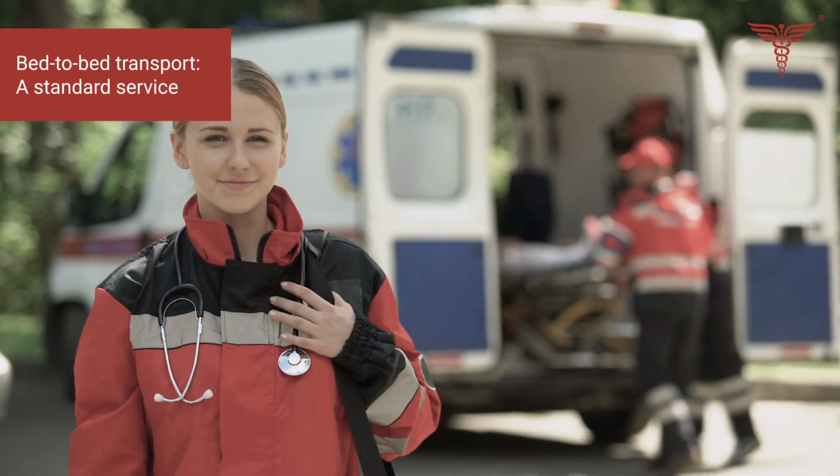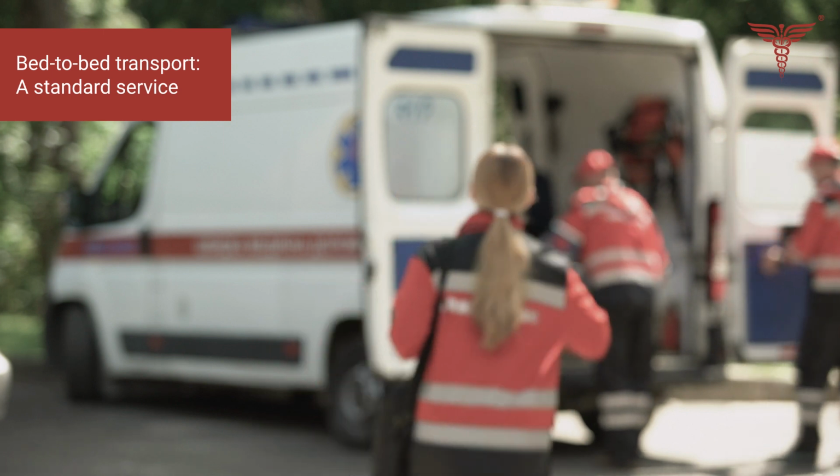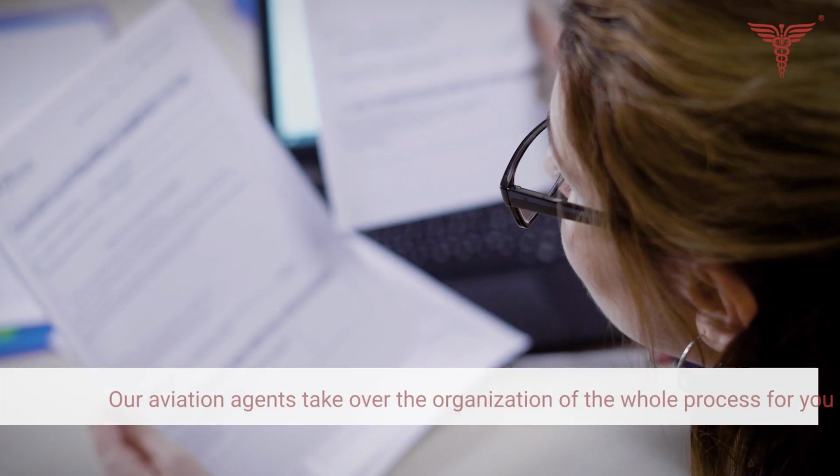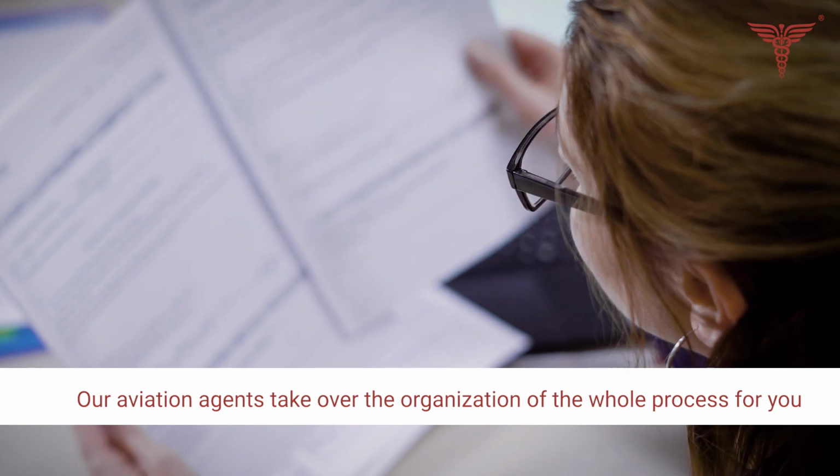A bed-to-bed transport is one of our standard services. While you can organize the ground transportation yourself if you want to, we will be happy to take care of this organizational effort for you.